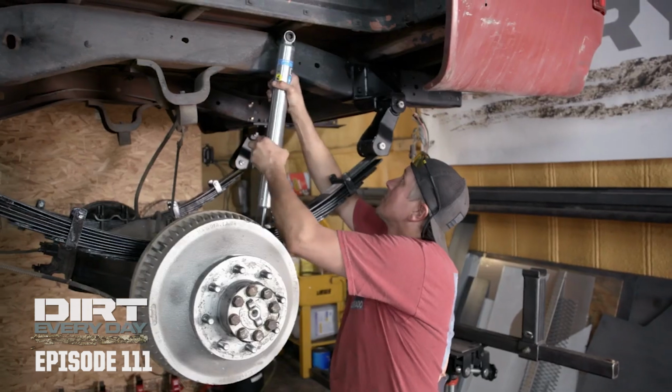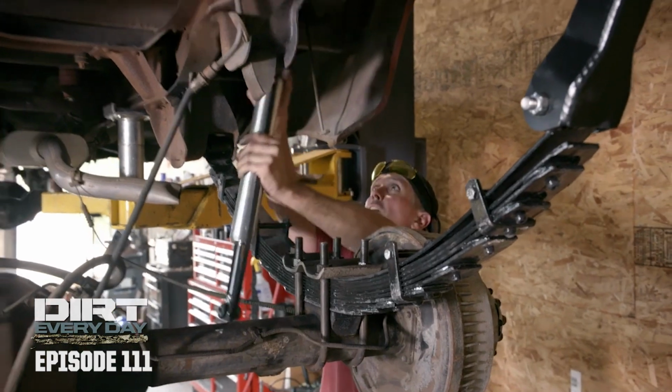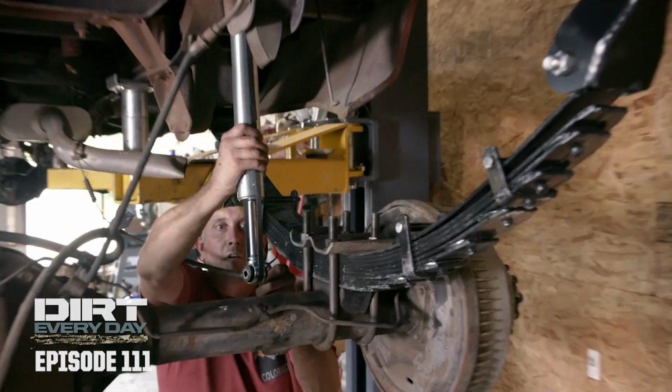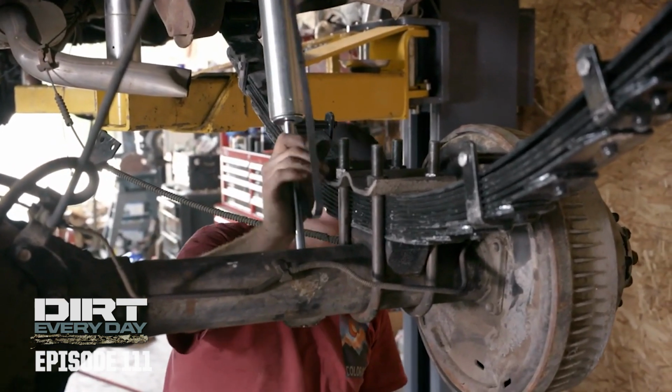The springs and shackle flip are all done, so now I'm just going to bolt in these Bilsteins. These things are way better than the ones we took out. I just have to figure out the right spacer and bolt for the bottom because it's kind of a weird size, but it's getting there.